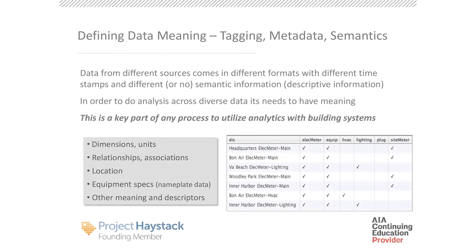The end result, the charts and graphs, are great for the energy engineer, but how do you get there, right? Well, these are part of the things on the way. And this is a little more on Project Haystack, the idea of tagging, metadata, semantic modeling. How many in here have heard of Project Haystack? Okay, all right.